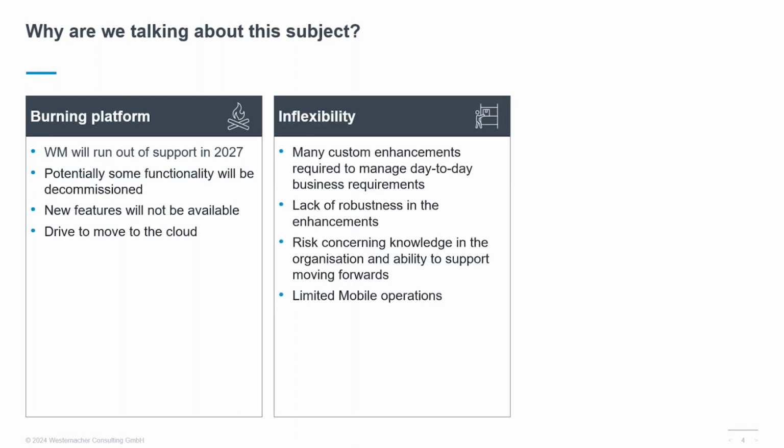It's a really inflexible platform for a lot of customers, is WM. A lot of them have had to build a lot of custom enhancements just to manage their day-to-day business requirements and operations, and that brings with it a lack of robustness. There's also a risk concerning knowledge within the businesses, because people move on, and there's an inability to support it moving forwards in a lot of cases, and there's very limited mobile operations.